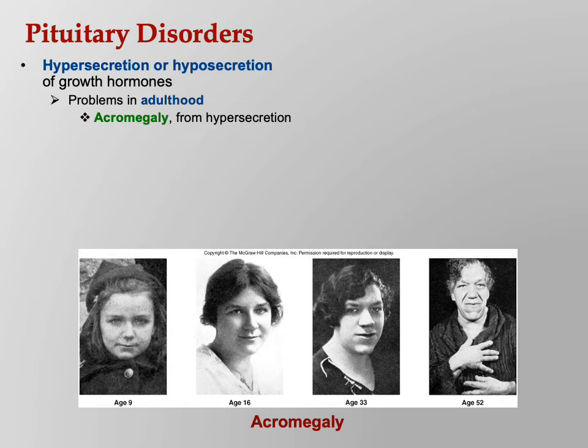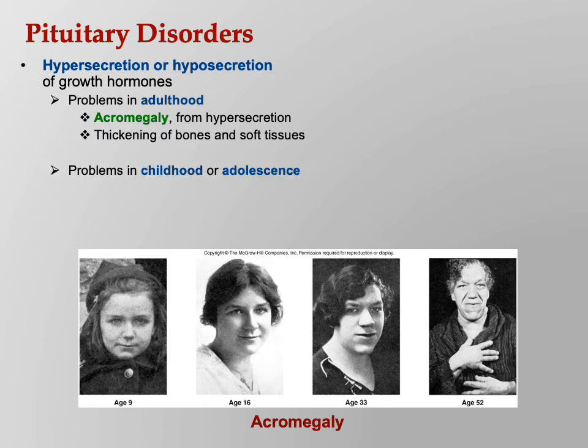So look in the illustration there, this woman over the course of her life. Her face and her head just keep getting bigger and bigger. Her bones are growing in width and appositional growth, but she's not growing taller. So it's just people with acromegaly end up with big spaces between their teeth. They end up with big, huge heads, big hands, big feet, thickening of the bone and soft tissues.